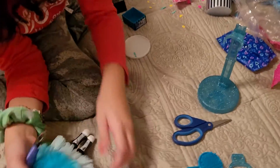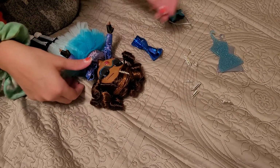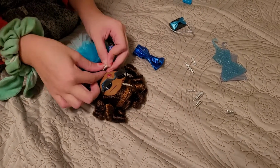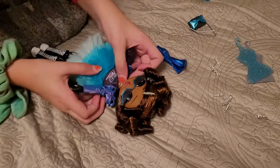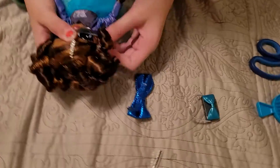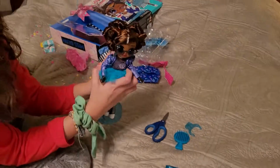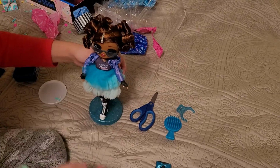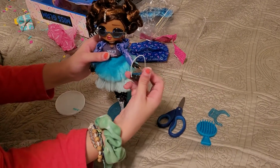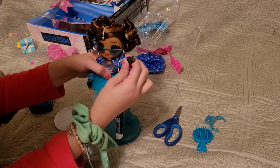And then let's put on her adorable glasses, and then her little choker necklace, and then, and voila, she is rocking her outfit.